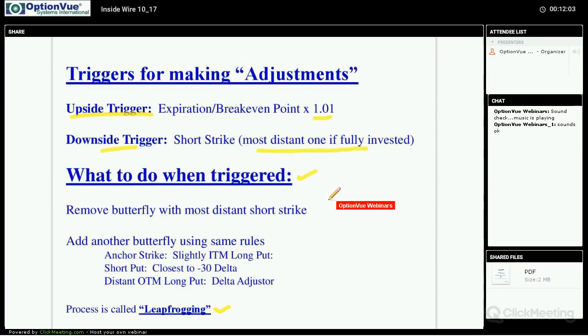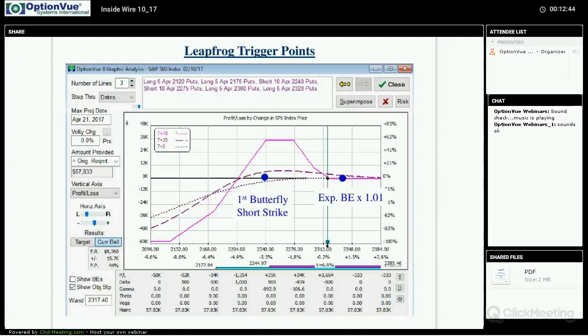What to do if we're triggered? We're going to remove and replace. We're going to remove that old butterfly with the most distant short strike. We just take it off, and we add another one using the same rules. We call it leapfrogging, and this just keeps things simpler, easier to execute. You're not going to end up with this jumbled goop of positions, maybe 2 butterflies plus an added call plus a spread. No. We're just going to remove and replace, and leapfrog the butterflies and let theta kick in, and away we go. And so here's the trigger points, just an example.